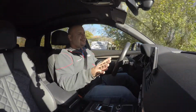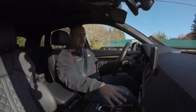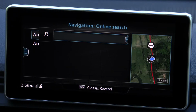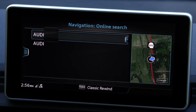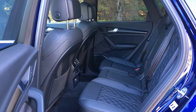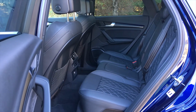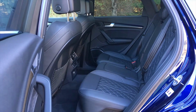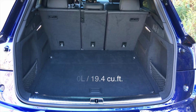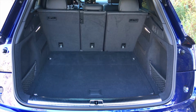The infotainment system is a little bit hard to learn, and these buttons make it a little bit complicated, but I'm sure that in the long run, you'll just learn everything and it'll be pretty easy. Roominess in the back seat is really good too. Legroom and headroom are really adequate for tall adults, so practicality levels are pretty high. The trunk is also a very useful 550 liters, so it will take anything you throw at it with ease.